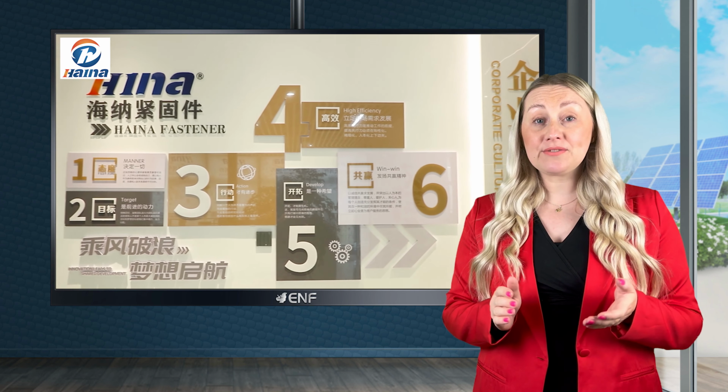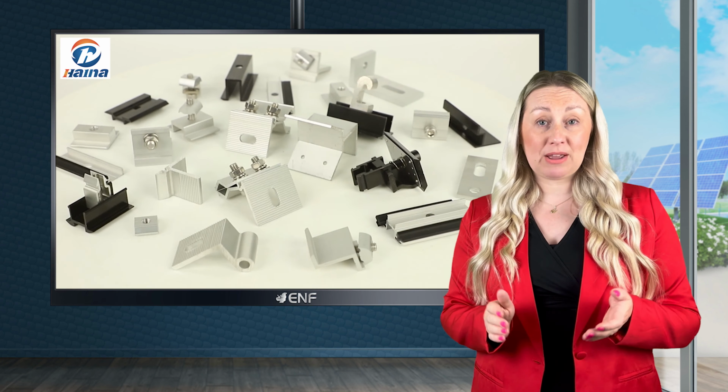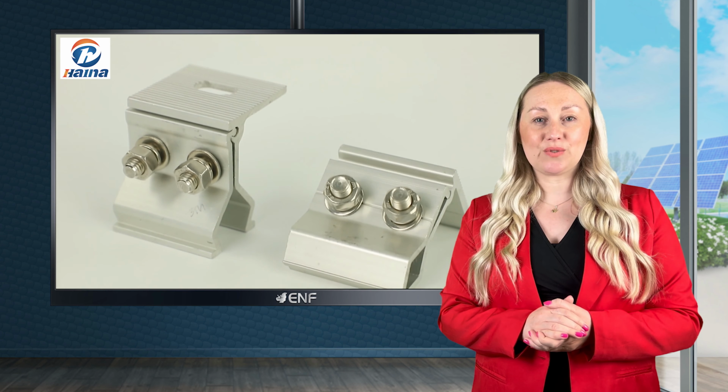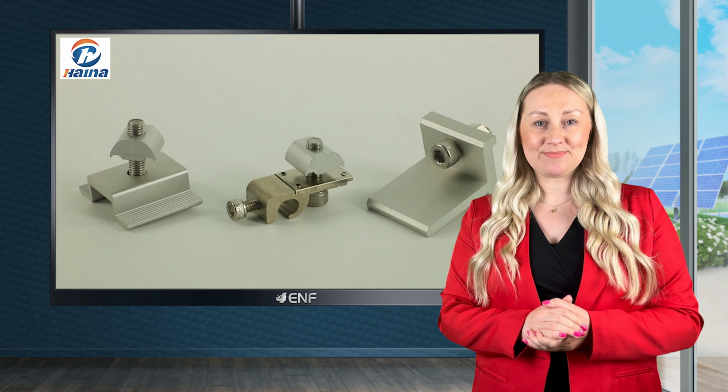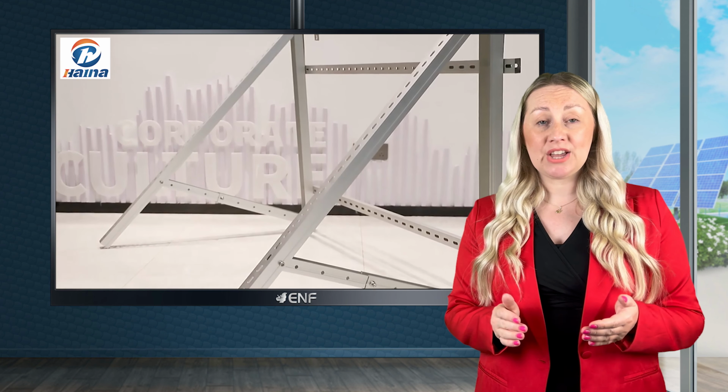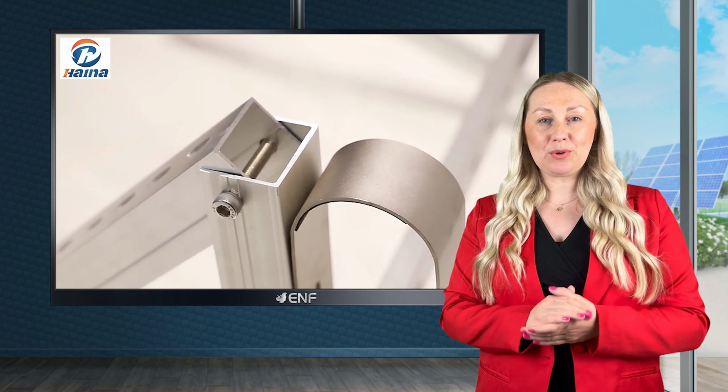Haina Solar, one of China's leading solar mounting manufacturers, is focused on providing innovative solutions for photovoltaic installers. Our goal is to create sustainable communities worldwide through our range of premium quality products.